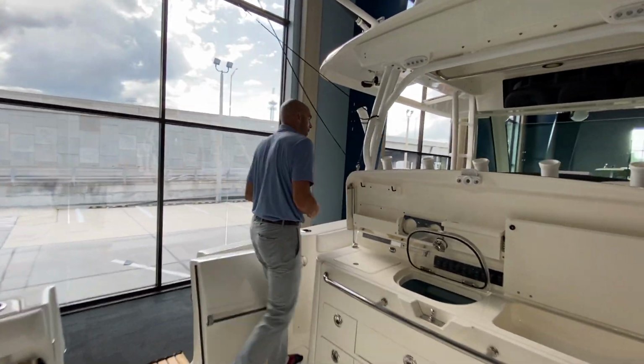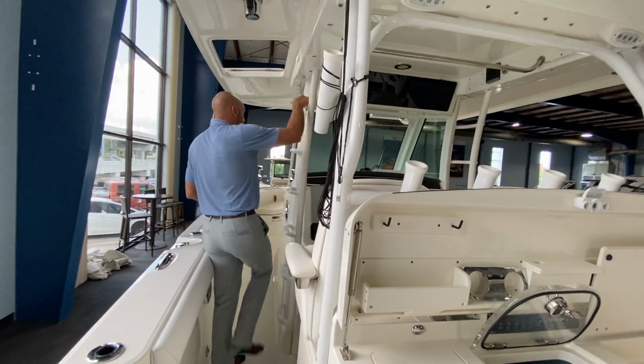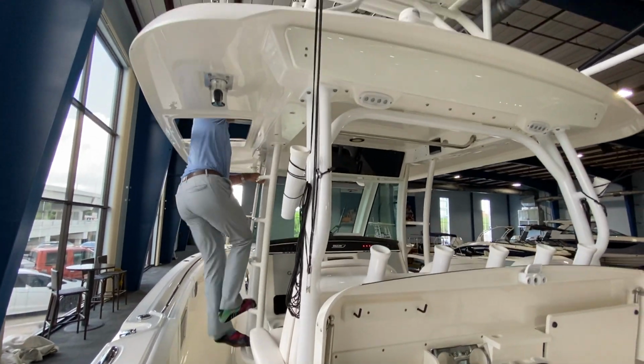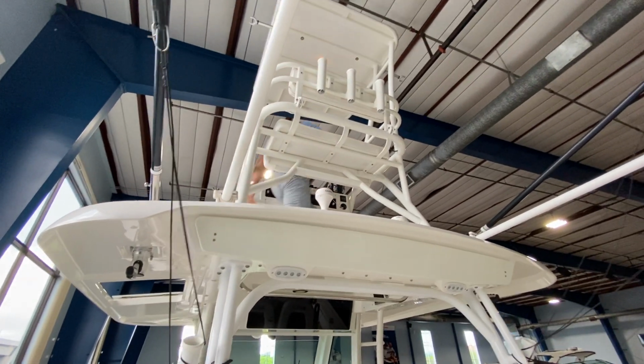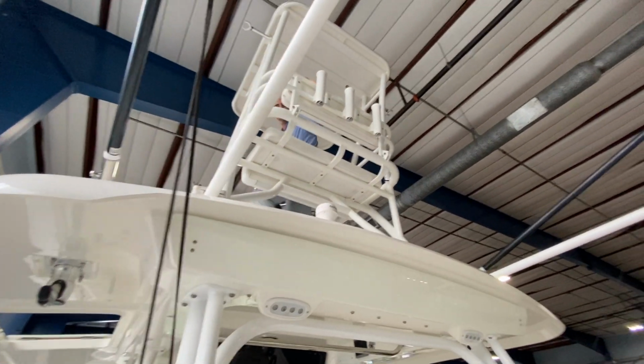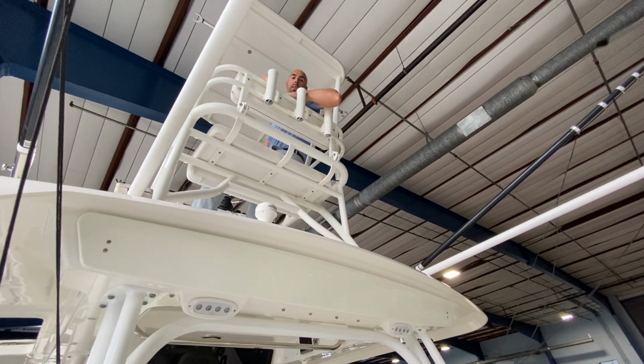So here, I'm going to jump up here real quick, show you guys how quick and easy it really is. I mean, it's just a few steps. You've got a big access hole. Slide on it underneath. Like I said, we've got full access from up top, full controls, and great sight for looking out there for fish.